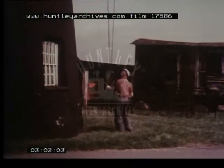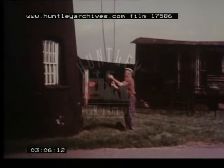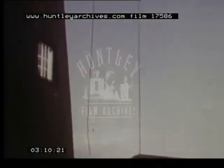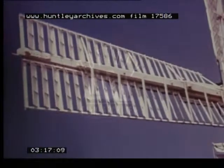With everything in order, the mill can be started. This chain works a lever that closes the shutters on the sweeps. Closed, they resist the wind and start turning.